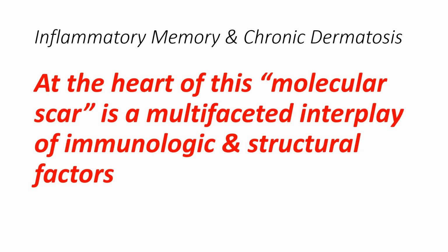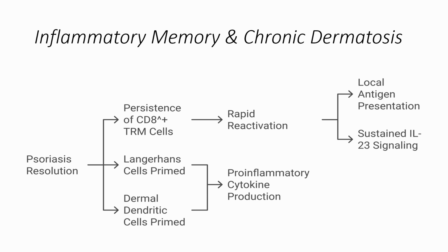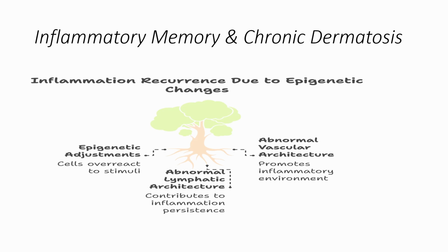So, at the heart of this molecular scar is a multifaceted interplay of immunologic and structural factors. Tissue-resident memory T cells, particularly interleukin-17 producing CD8 positive tissue-resident memory cells, persist within the epidermis of resolved psoriatic plaques. These T cells maintain a heightened capacity for rapid reactivation, possibly facilitated by local antigen presentation and sustained interleukin-23 signaling. Similarly, Langerhans cells and dermal dendritic cells in clinically clear skin remain primed to produce pro-inflammatory cytokines. Non-immune cell populations, including keratinocytes and fibroblasts, also show epigenetic adjustments that leave them ready to overreact to subsequent stimuli. Abnormal vascular and lymphatic architecture further contributes to a pool conducive to inflammation's return.